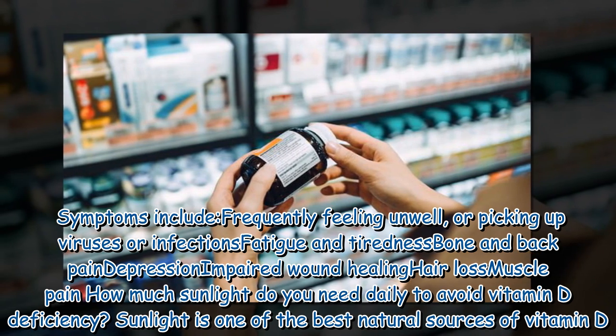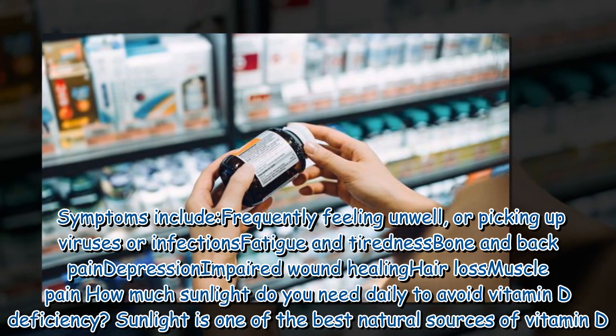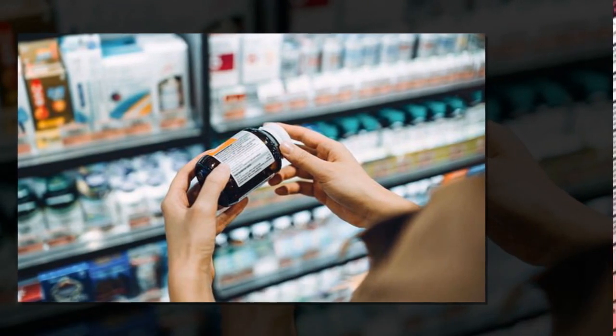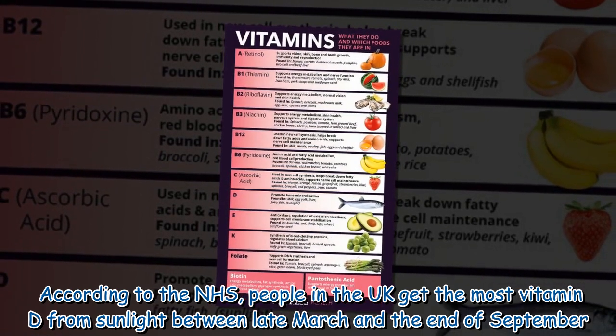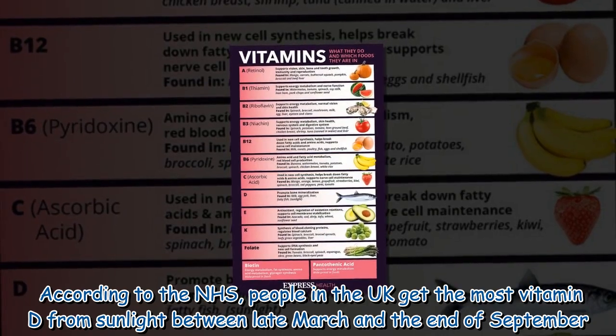How much sunlight do you need daily to avoid vitamin D deficiency? Sunlight is one of the best natural sources of vitamin D. According to the NHS, people in the UK get the most vitamin D from sunlight between late March and the end of September.